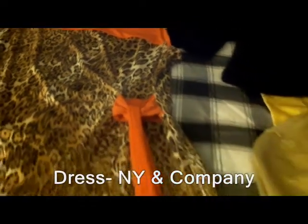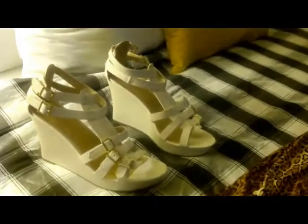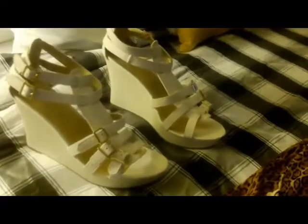And I think I'm going to layer it with a black blazer or a tan khaki blazer, because the classroom is a little cool and the dress is sleeveless. This dress I purchased from New York & Company. The shoes were purchased from Express.